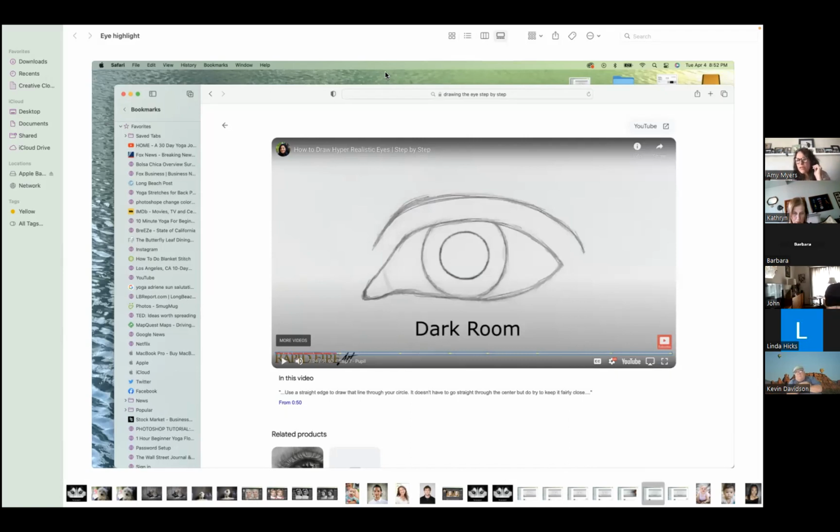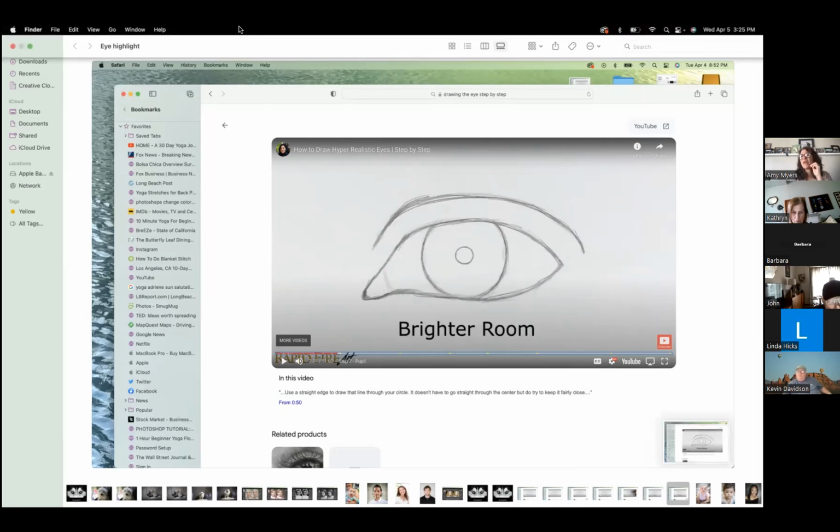Oh, I thought I took these out. I did not. In a dark room, the iris will be wide open. I just thought that was interesting. And in a bright room, it shuts all the way down. So if you want to change the look of a picture and you want to increase the size of the iris, it makes people look more alluring to have it big. Makes them look stoned too.